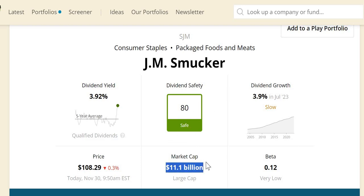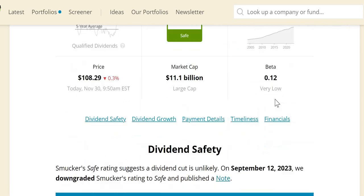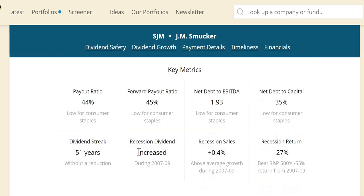Market cap 11 billion, so it is a large cap company. Now, when we take a look at essentially some recessionary metrics, they did increase their dividend during the 07-09 recession. Fairly flat sales, but remember the average growth of companies in the S&P 500 was negative, and they did outperform the S&P as well, negative 27% versus the S&P's negative 55%.